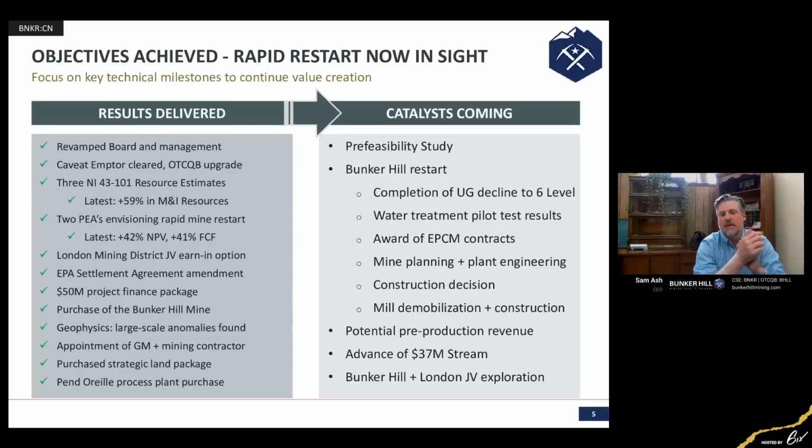One of the things that we are also actively working on, and which is pretty important with that decline, is the opportunity that it presents us to have access to the mineralization in advance of production and to explore pre-production revenue potential associated with that. We're pretty excited about that, and there are several conversations that are underway. We will also expect to see the advancement of the $37 million stream. That's going to be a key component of the financing that's going to take us through the construction phase.